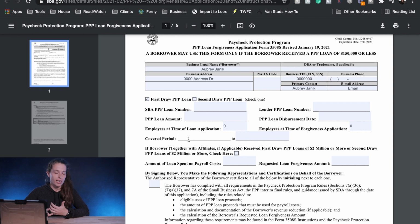Next is covered period. This is where we start to get into the nitty-gritty of the forgiveness of the PPP. Like I mentioned earlier in the video, with the PPP there are strict rules as to where you can spend the money, but also the time frame in which those funds need to be spent. And there is a 24-week covered time period.